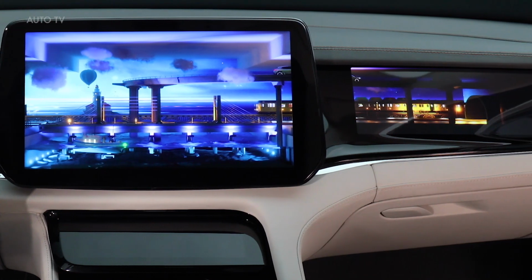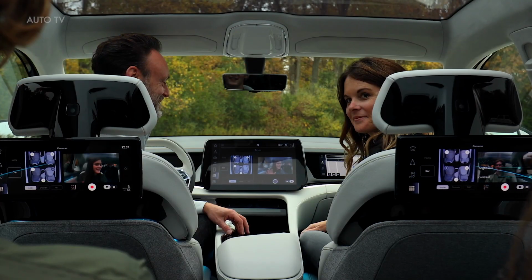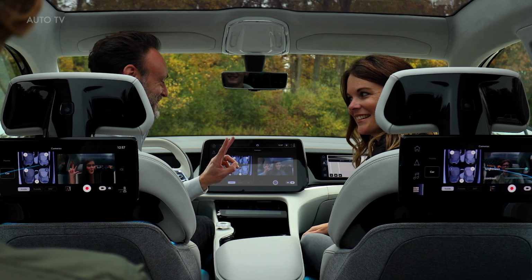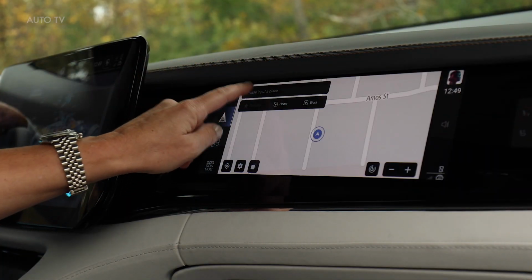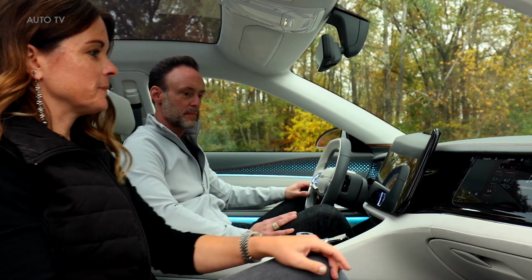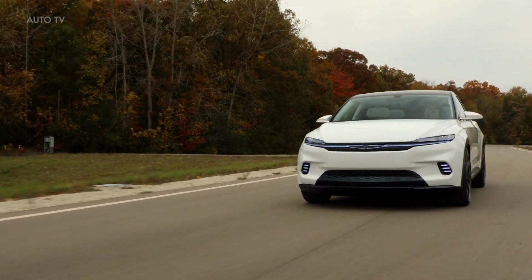Each seat also features a built-in camera, enabling occupants to participate in a group video conference call from the comfort of the Airflow cabin. Over-the-air updates keep Airflow concept services current and let passengers quickly and easily add new and innovative features. That functionality keeps the vehicle fresh, exciting and capable, enhancing the overall ownership experience.